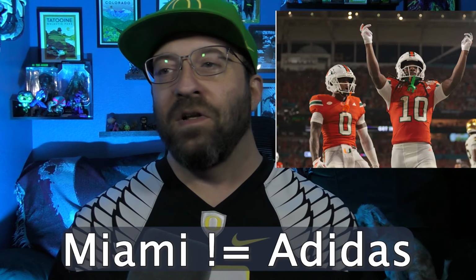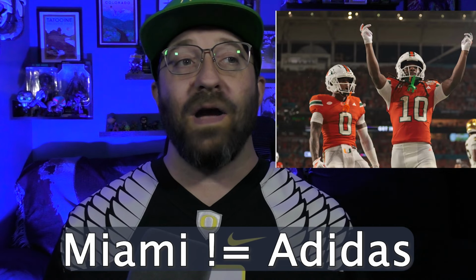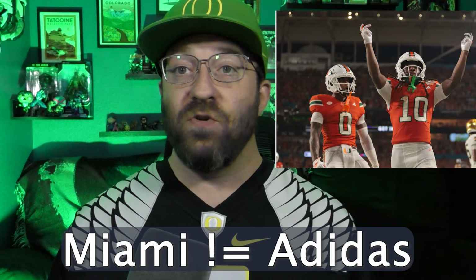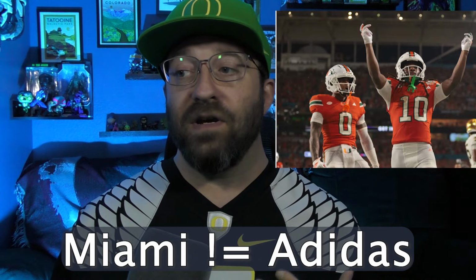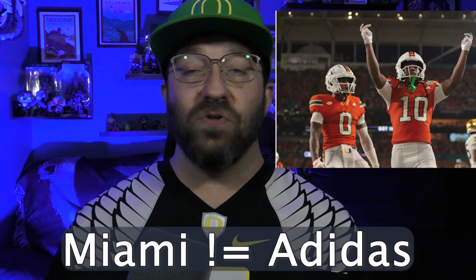Third note of the week. For me, it still feels weird seeing Miami wearing Adidas. Growing up, Miami was a Nike school. They were as associated with Nike as Oregon was. They had new uniforms every year. They had multiple combinations. They were integrating their green, orange, white. They had all sorts of combos.